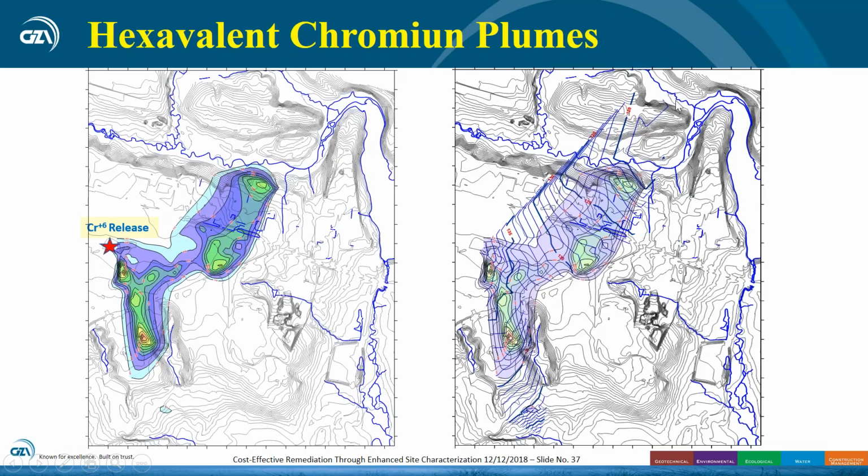And of interest, we actually collected samples up in this northern tributary, and we found that the peat unit was probably in excess of 4 feet. We did find some chrome at around 36 inches below grade, but no chrome ever made it to the surface. So that was really important in identifying the natural attenuation within the discharge area.